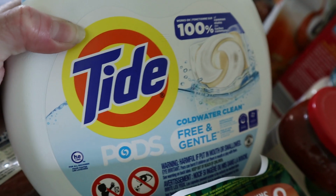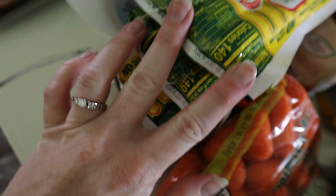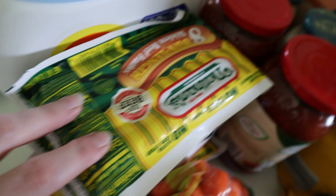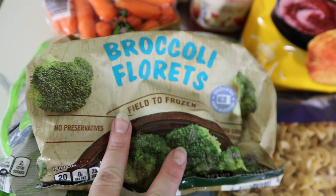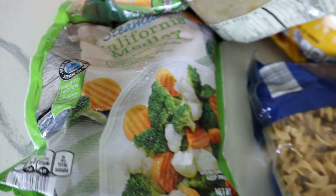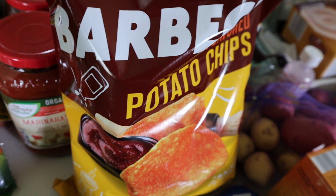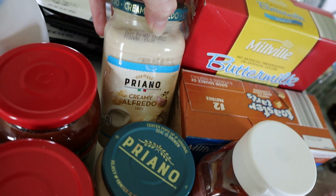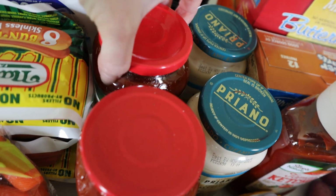I also grabbed a thing of Tide Pods. I needed some more. We have 4 packs of the beef hot dogs. We also grabbed some baby cut carrots, thing of frozen broccoli, and we also picked up this California medley frozen pack. We have some egg noodles here, thing of barbecue potato chips. We bought 2 Alfredo cans and then 2 of the marinara sauce.